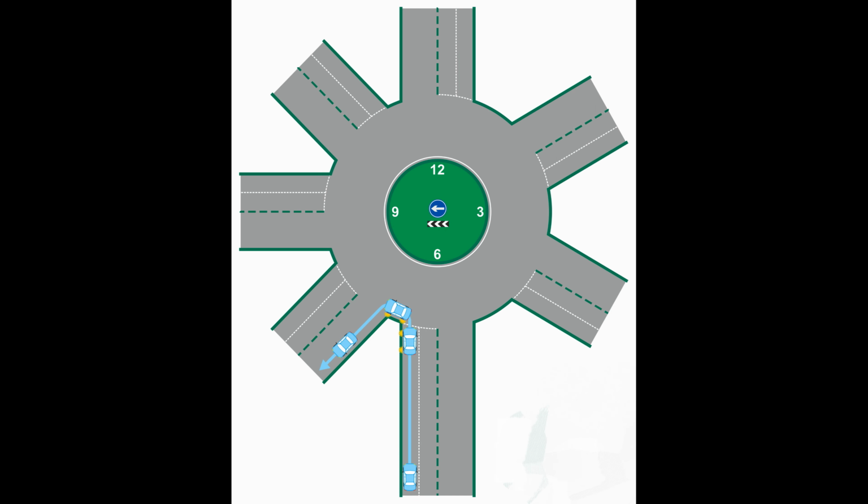So if we need the first exit, then it's just like turning left. We check our mirrors, we signal down before the roundabout, then everybody knows that we're going to turn left and come off at the first exit.